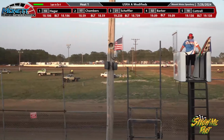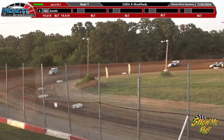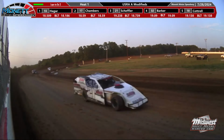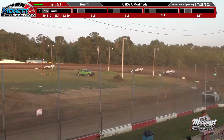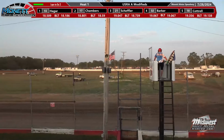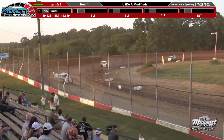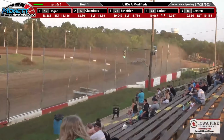Henry Chambers still sitting in that second spot. Greg Scheffler in third. Goes back to Tyler Barker, Tracy Cottrell rounding out your top five. Billy Smith rounding out the field there. Three laps to go. Nathan Hager really got a good lead now, 1.614, almost half a straightaway lead as they make their way down the front stretch. It's going to be two to go this time by.